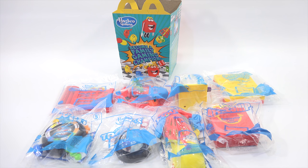Thanks for stopping by today because I am going to become a family gaming champion with the next Happy Meal toy set for 2018. And it is all Hasbro games from Hasbro Gaming. As I was looking at these, I was thinking to myself, I have all of these games in their original size, not these miniature ones. Now I can add this to my collection.